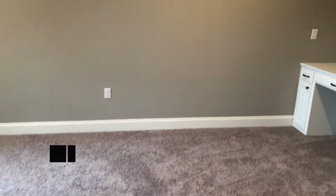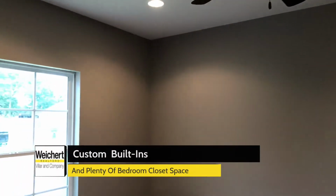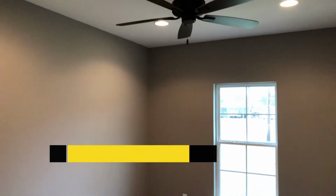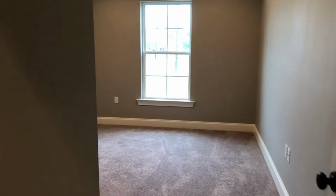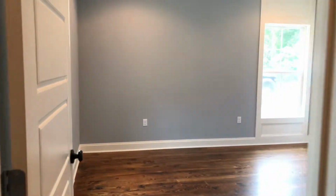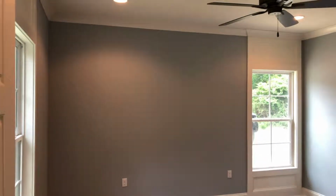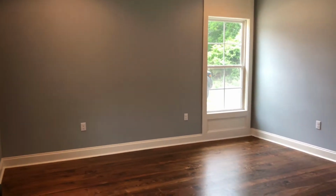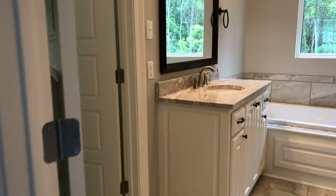2 carpeted bedrooms finish off this side of the home and provide plenty of closet space. As you enter the master bedroom, you'll notice the detailed but modern millwork encasing the windows, crown molding, wooden floor, and all painted in a cool grey tone.